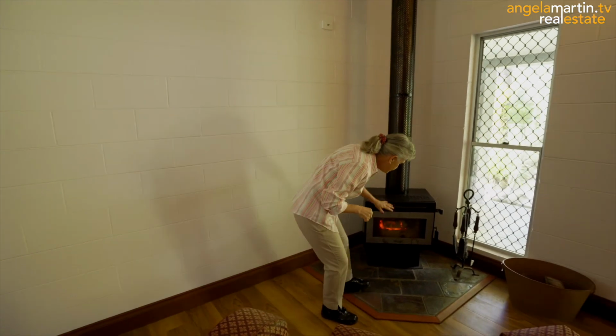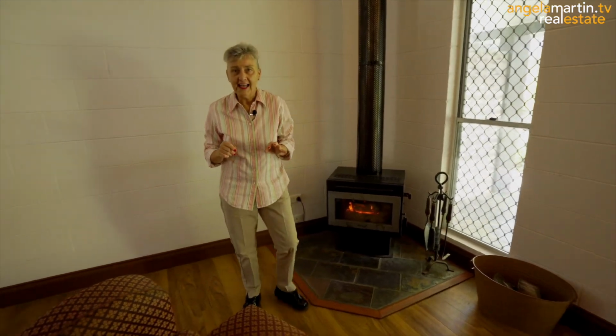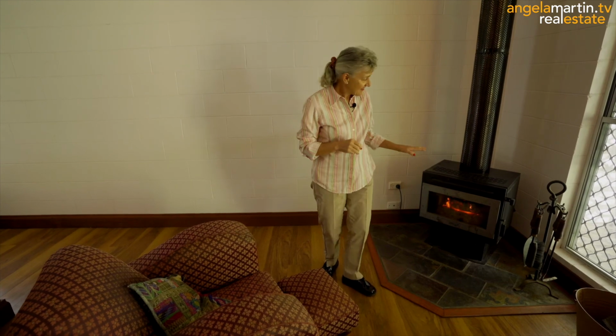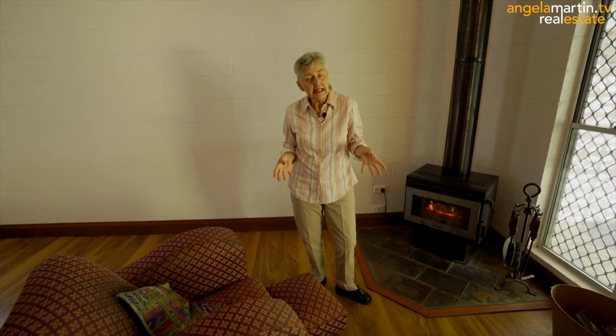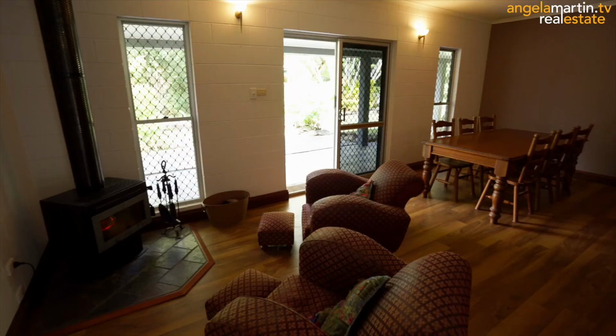Now, I know that we live in the wet tropics and the glorious rainforests of far north Queensland, but in the winter, oh, it's just fabulous, even if it's only for 1 month or 2 months of the year, to have a glorious fire. You can just imagine sitting here, cup of tea, relaxing in the morning, relaxing at the end of the day. Not that you'd actually do that outside, but that is dreamlike. We're going to have a quick walk through this house.